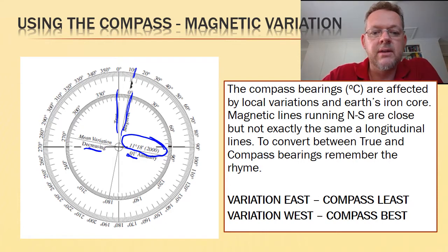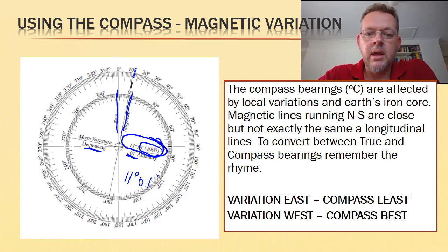variation east, and that's going to change by going down 1 annually. So it's 2017 now, and if this was published in 2000, we would imagine that it's just 11 degrees and therefore 1 minute magnetic variation according to this compass rose. So that's one reason why the magnetic maps need to be kept up to date. Now let's have a look at the text.